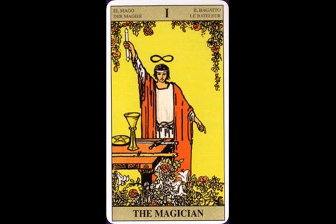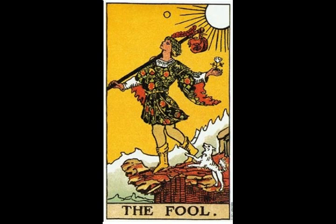I couldn't find a copy of the Fool to share with you, so instead I'm sharing a copy of the Magician card. It has the rose and lily back. I truly love this deck. I can't wait for it to arrive so I can see if it is as beautiful in person as it is in the pictures I've seen online.